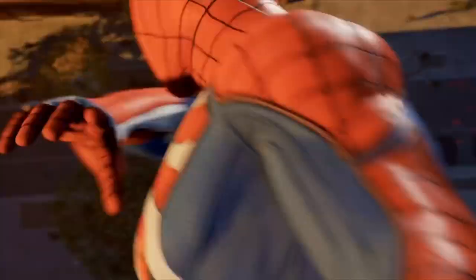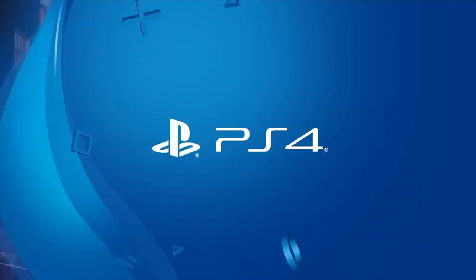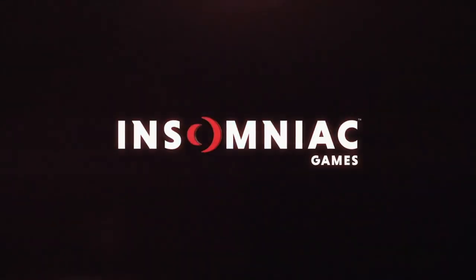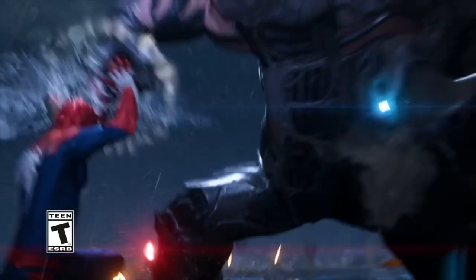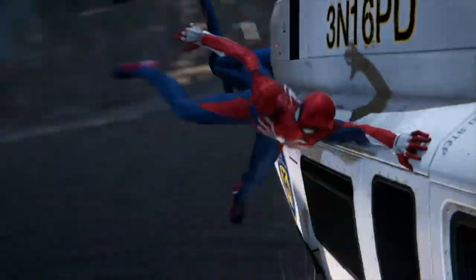Meanwhile, if your TV supports high dynamic range, you'll experience vibrant special effects like Mr. Negative's negative powers and brilliant lighting across a picturesque Manhattan. Feel the power of Spider-Man's improvisational combat, fluid urban traversal, dynamic acrobatics, and environmental interactions with the special edition console this fall. So really exciting.